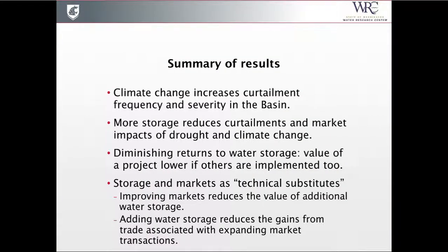Okay, well, I actually made it. So, summary of results. Climate change increases curtailment frequency and severity in the basin quite substantially. More storage reduces curtailments and market impacts of drought and climate. There are diminishing returns to water storage, so the value of a project is lower if the others are implemented too. This probably makes intuitive sense. If you did only one new water storage project, that's the way to get the highest value for that individual project.